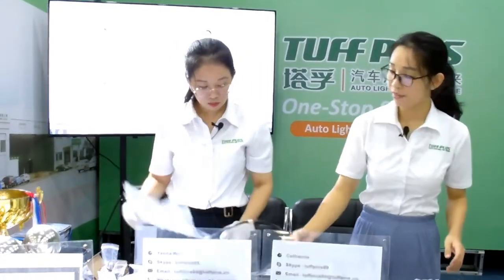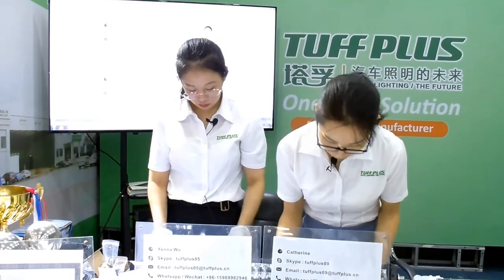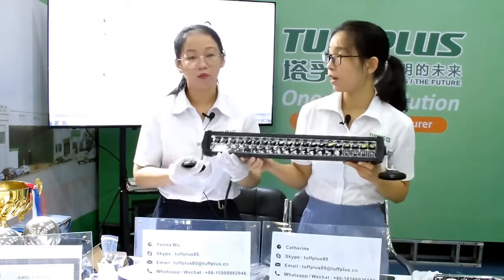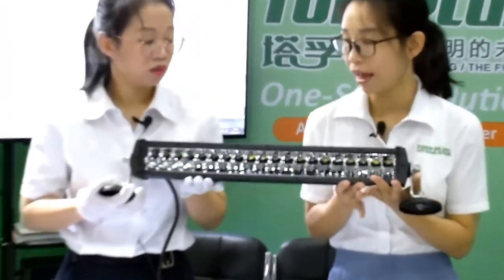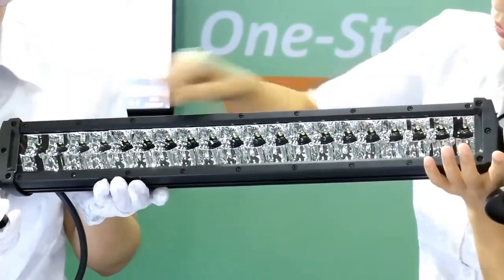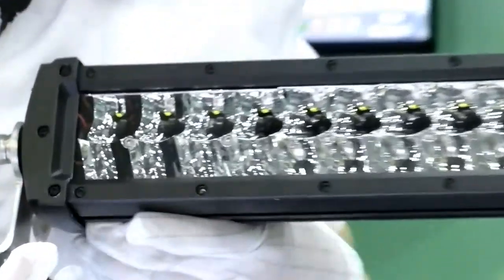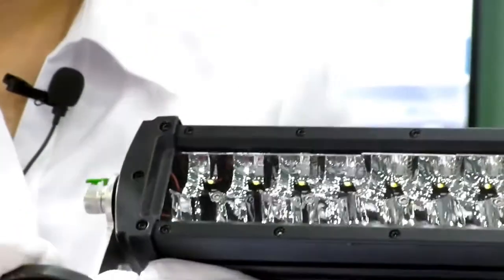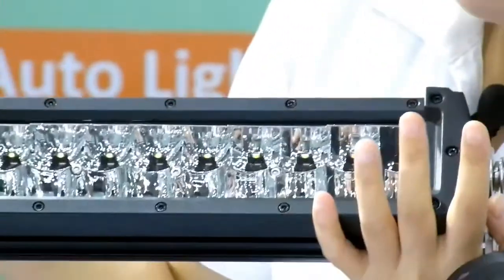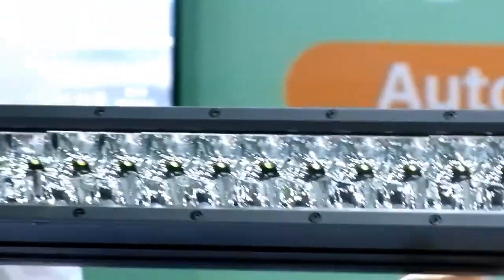So the next part, we also have another design for this light bar. You can see this is our E29 light bar. It's different from that E41 light bar. This is without the indication light. Only two rows with three watt per piece Osram LED. The size is also the same. And this light is EMARK R112 and R10 certification.